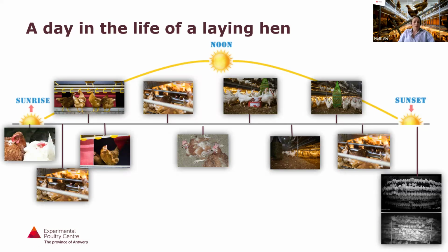So the hen will get up in the morning. She might be preening a bit. Then she's hungry, goes to feed herself, which she needs to find. She needs to search for the feeding lines because it's not as in an enriched cage where it is more easily available. Same with the water. She needs to search where she can drink. And then there's a need to lay the egg. Mostly, a lot of the drinking lines are placed strategically close to the nests so that she will easily find the nest. Afterwards, she will start eating again.